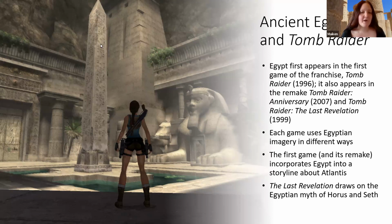So there are some of the same kind of concepts and ideas operating in these games as you see in Indiana Jones. So in the very first game, which came out in 1996, this game also has a remake, which has the same story, the same concept. The remake came out in 2007. So the original game and its remake are very similar. They feature Egypt in their storyline, as does the 4th game of the franchise, which came out in 1999, and the title of that game is the Last Revelation.